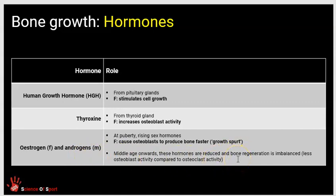Unfortunately, as we age, there is an imbalance, and we'll talk about that in a moment. So if you can learn these 3 hormones, pretty much for all 3 of them, it's about osteoblasts enabling us to build new bone cells and strengthen our bones, possibly it happening faster.